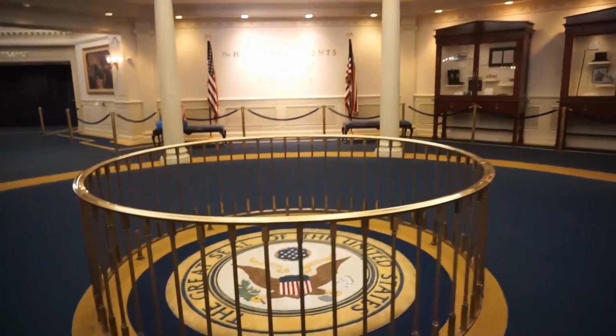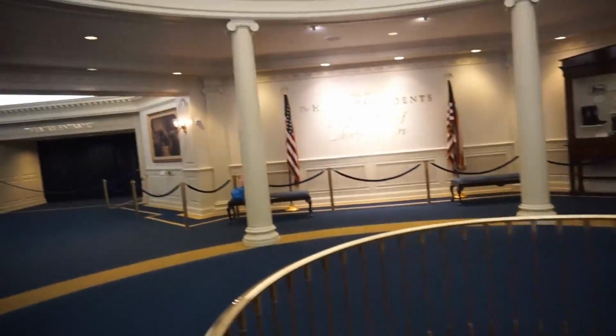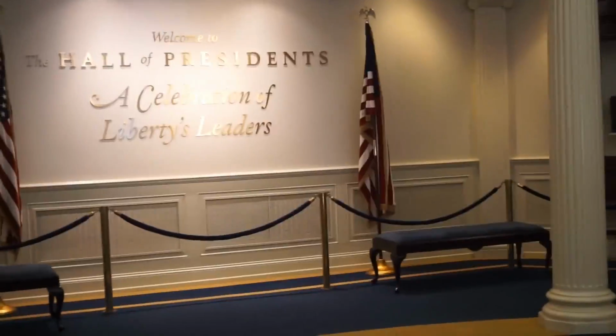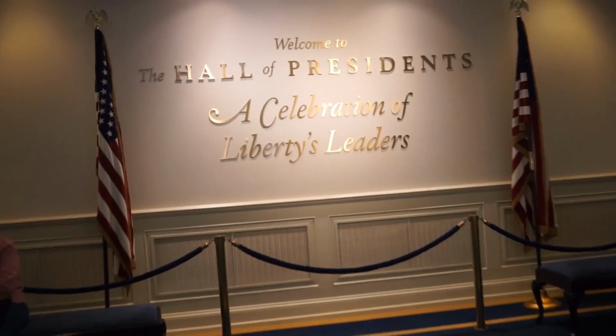We're at the Hall of Presidents show. I've actually never been to this show. I don't remember it. Is this something in California? It's on Main Street. Really? Just got seated for the US President show. It's actually a pretty impressive theater. It's huge.